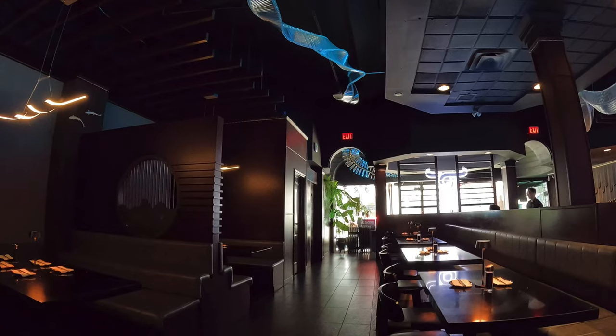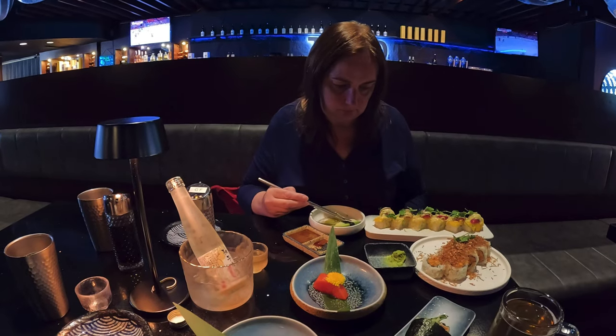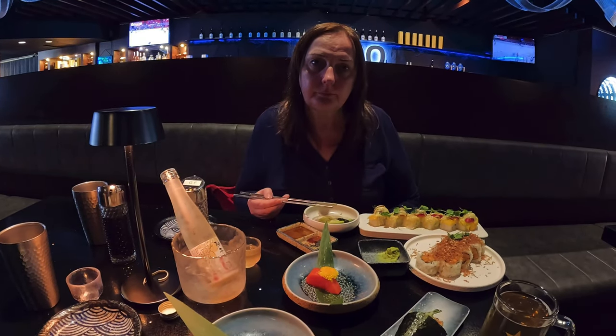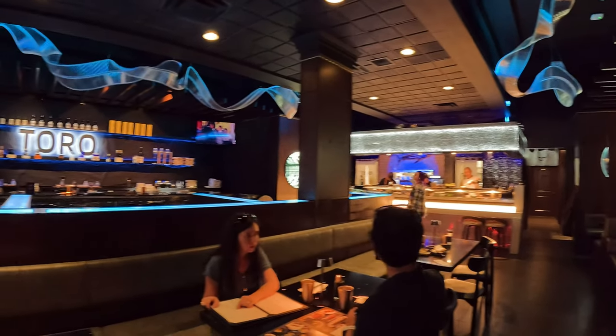It's plummy and lemony. The food and the drinks at Toro Restaurant were absolutely fantastic. It was a very authentic Japanese dining experience. I would highly recommend this restaurant to anyone visiting Victoria.